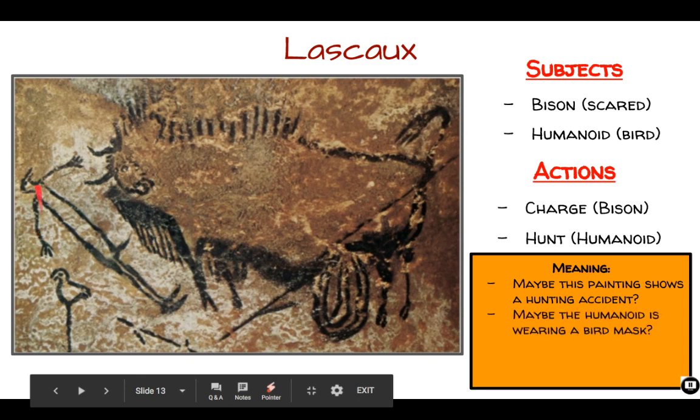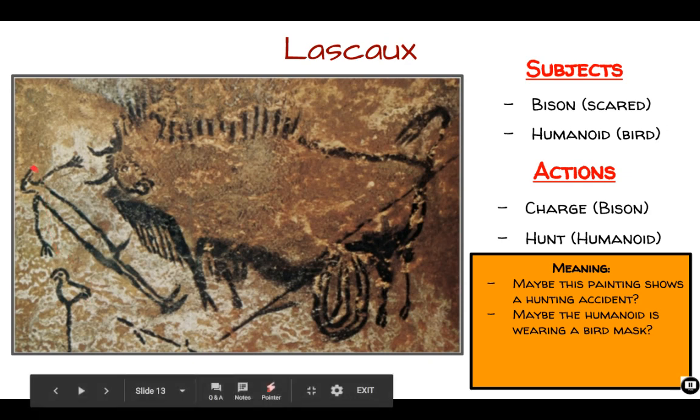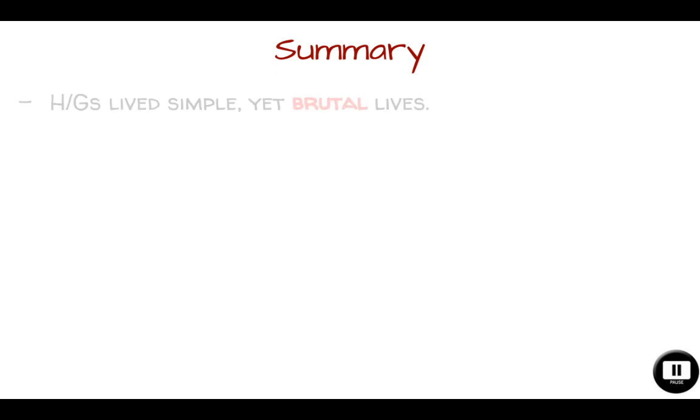Maybe the humanoid is wearing some type of ceremonial bird mask. And again, a mysterious bird down here. So this might have been just like a ceremonial hunting mask. Maybe it shows someone's nightmare, which is a fascinating idea because this could be the first recorded dream in human history. So a quick summary for you.